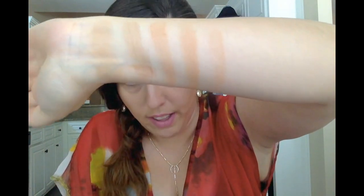Here we go. And you can definitely see more yellow in there, a little bit more yellow and orange. Let's get that back on there. But for like $4, it's not bad. Would I rather spend my $4 somewhere else? Probably. But if you're on a weekend trip and you forgot your bronzer, you don't want to spend money, this would be great.